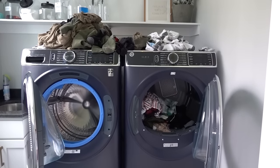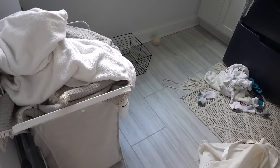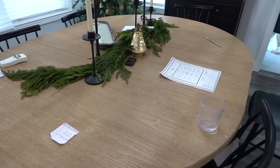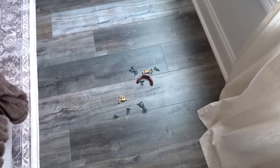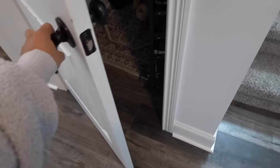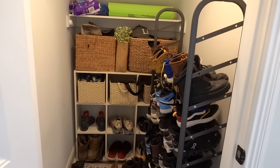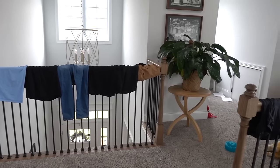I have a few loads that I need to fold and put away. They've been sitting up here for a few days. And then I'm going to tackle the towels. They're overflowing, so I need to throw those in the washing machine and then pick up around the house because our elf has been leaving a little bit of a mess everywhere. I also want to tackle our shoe closet and see what I can do to change things up in here. Not loving this at all. And then upstairs on the railing, I have more laundry that I need to fold and put away.